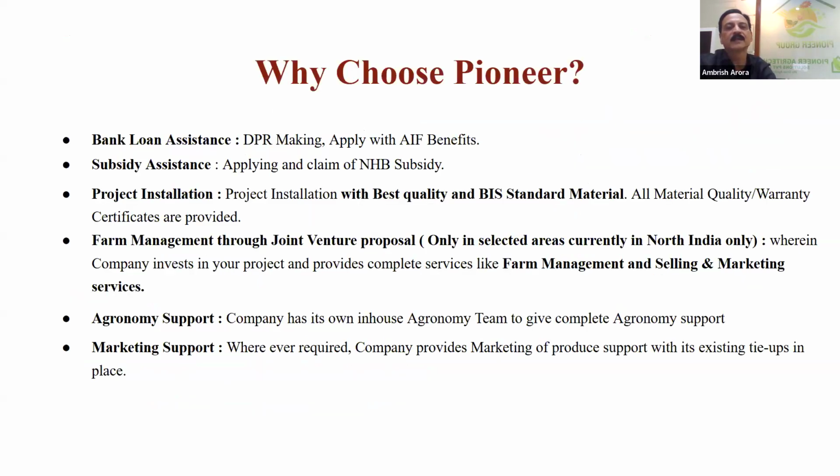I know why we are a Pioneer Agritech Solution. I will give you a brief on why we have been successful in North India. Because we are giving every support, not only installing a net house and polyhouse. We start with a bank loan, assess a person, apply to the bank, then apply to NHB after sanction of the loan. All the farmer or beneficiary has to do is to complete his property land documents from a local Patwari or Tahsildar as per NHB guidelines and provide them to us. We will help in every way to get a loan applied.